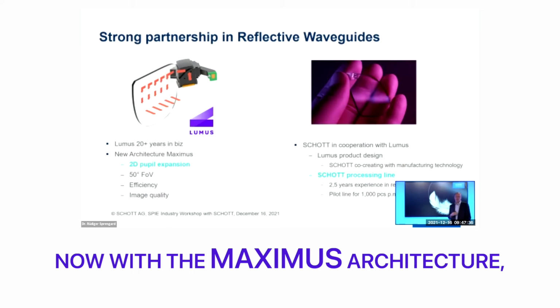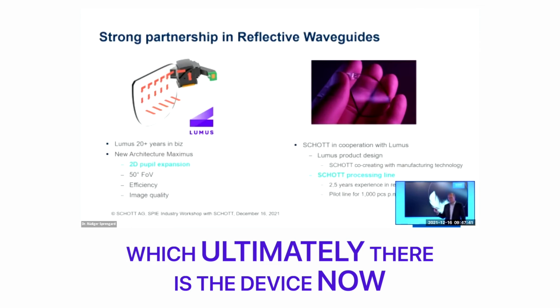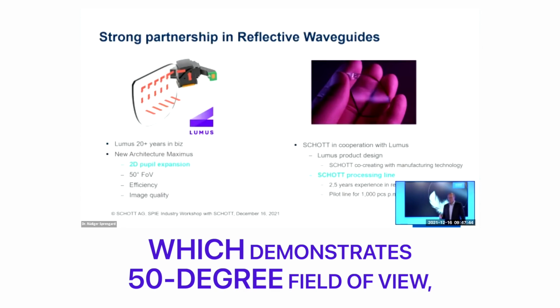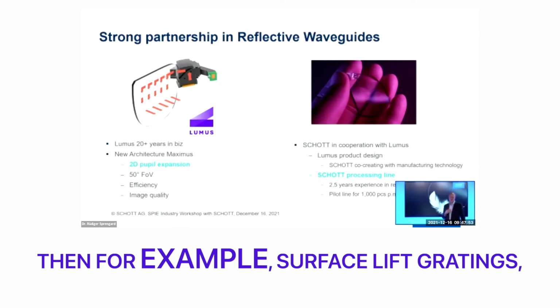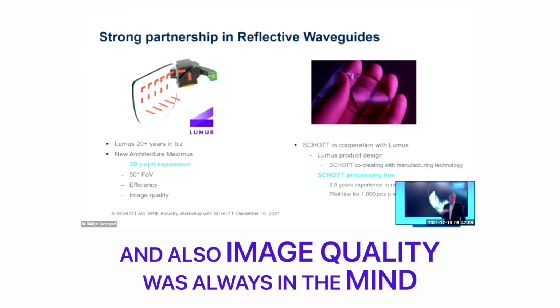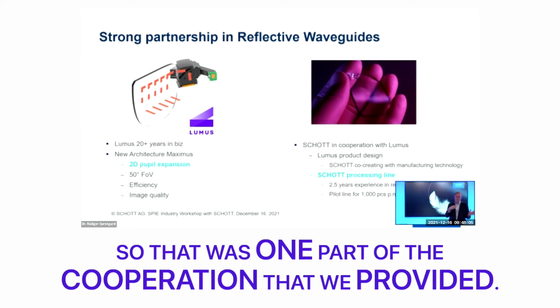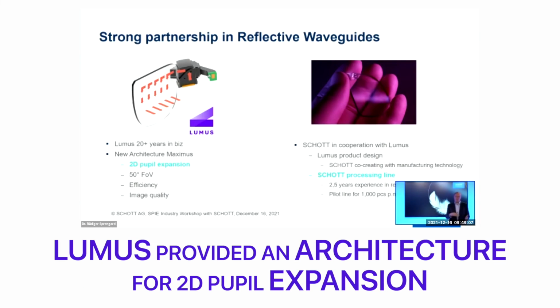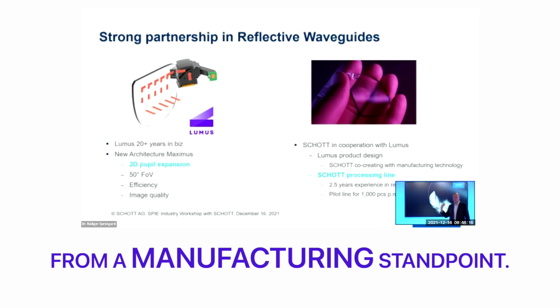Now with the Maximus architecture, there is 2D pupil expansion, and ultimately there is a device out which demonstrates a 50-degree field of view. Reflective waveguides are known to be significantly better in efficiency, just by physics, than, for example, surface relief gratings. And image quality was also always regarded as super good. So that was one part of the cooperation that we provided. Lumus provided an architecture for 2D pupil expansion, branded under Maximus. And this was already co-developed with SCHOTT from a manufacturing standpoint.